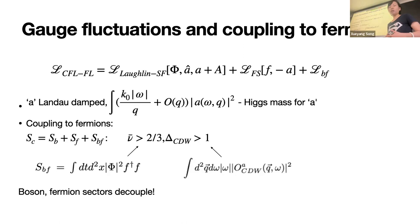and won't affect the boson criticality part. Another thing one has to worry about is the coupling between the boson sector and the spin-down sector. There are two most relevant couplings. The first one is the energy density coupling, namely the boson phi square coupled to the particle-hole continuum of the spin-down Fermi surface. By the standard scaling argument, like from Senthil's work, this coupling will be irrelevant if the critical exponent of the correlation length, nu bar, is larger than 2/3, which might be realized in this case from some large-N calculation of the QED theory.